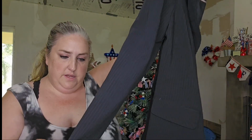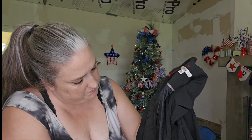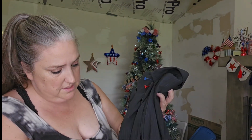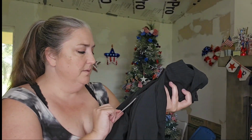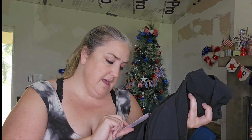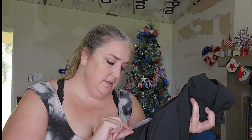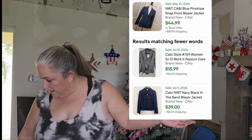And then you have the long sleeves with some buttons at the end of the sleeve. It has a really nice lining and a button closure in the front. Here's the tag. It looks like originally it might have been from a boutique or something, but it says Cabi Wine and Roses 601 pinstripe blazer, size 6, color AS, size range 0 to 16. This one was original price of $138, and I think they marked it down to $52. So I paid $5 for this item, and my comps I think are around the $35 to $45 range.